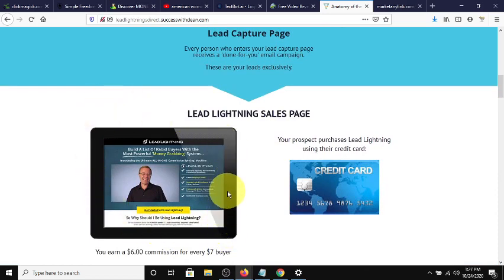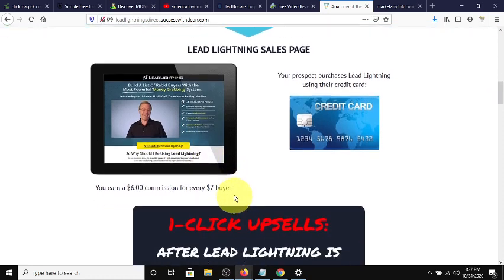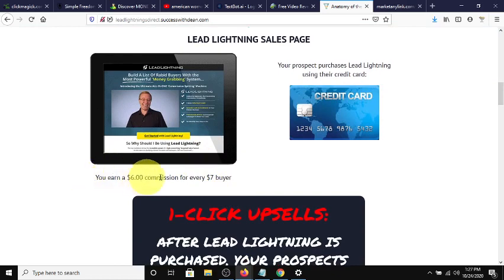It's going to go through an overview of what you get. It's going to break it down. And as the person reviews this page, they're going to be presented with the offer. Hey, how about get this system for $7? And you can make $6 commission for every $7 buyer. That's just amazing, because you're paying such a low price point and you can make almost 90% of the money off of one sale. So you almost break even after one sale.